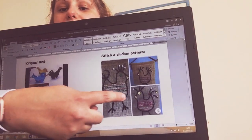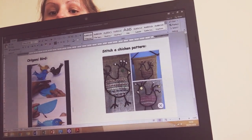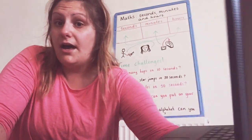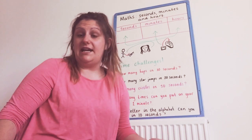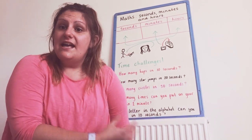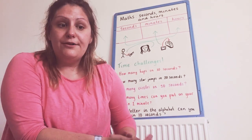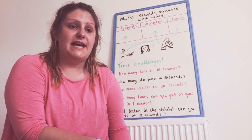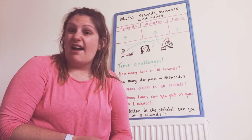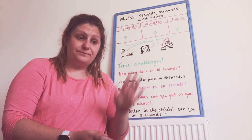So we've got some lovely running stitches along here. You can make them long, you can make them short. This isn't something that you have to do. You might not have those things at home, so it might mean you don't do the chilli challenge for today, but that's okay. If you do have those resources, have a little go. We would have done this in class. And hopefully if we get back to school before the summer holidays, we will have a big sewing project. But just so you have a go, if you've got it at home, have a go, send me some photos, see how you get on.